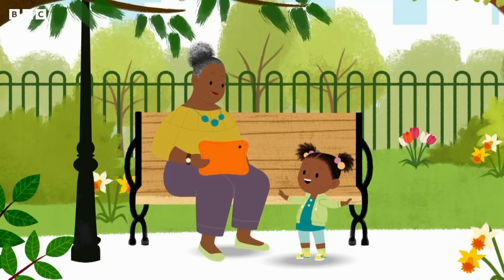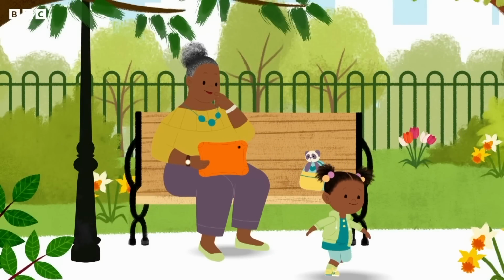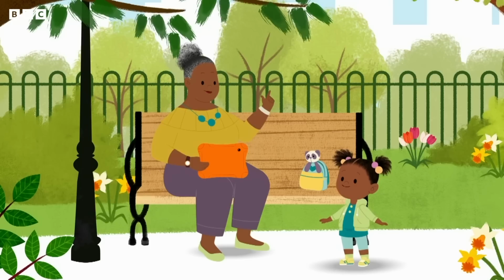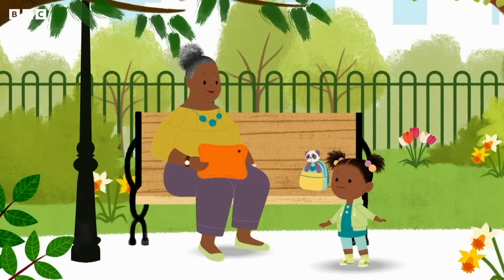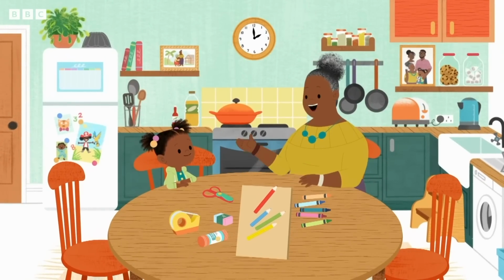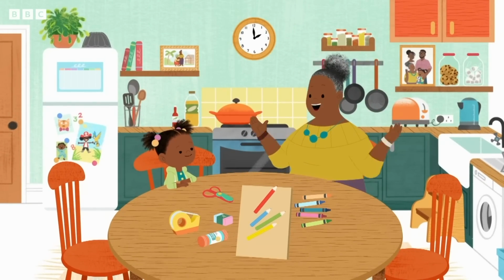I wish I could change into a butterfly. I think it's time for a Gran Gran plan. We can't change into butterflies, but we can make butterfly wings.